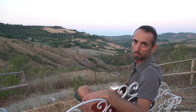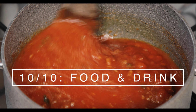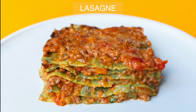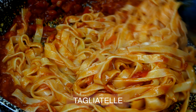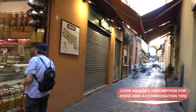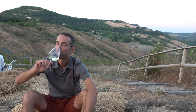Bologna is synonymous with food and wine traditions. Mortadella, ragù alla bolognese, handmade pasta such as tortellini, lasagne and tagliatelle. These are only some of the foods that have made Bologna's gastronomy famous throughout the world. Bologna hills wines are famous too, like the typical Pignoletto.